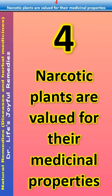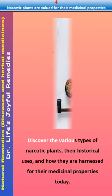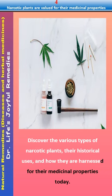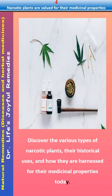Therefore, narcotic plants are valued for their medicinal properties. Discover the various types of narcotic plants, their historical uses, and how they are harnessed for their medicinal properties today.